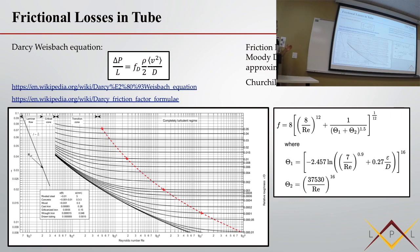So that's valves. Now what about tubing? I'm going to cover valves and tubing. I'm not going to cover losses in elbows and fittings and stuff. I might add that afterwards, but that's related. You can relate that to the losses in lengths of tubing.